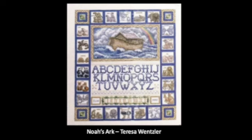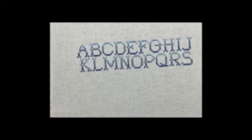The next one I worked on was a kit by Teresa Wentzler called Noah's Ark, and it is on 28 count Monaco by Charles Craft, and I am doing it 2/1 with the kit threads, and then part of the kit will actually be 1/1. So here's what it'll look like when it's finished. And here's what it looked like last time. And here it is now.